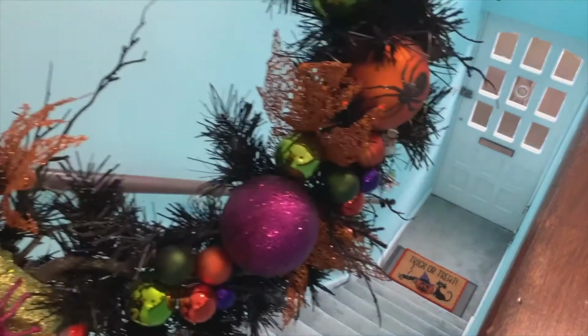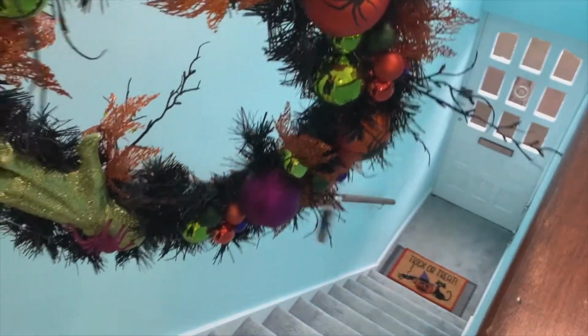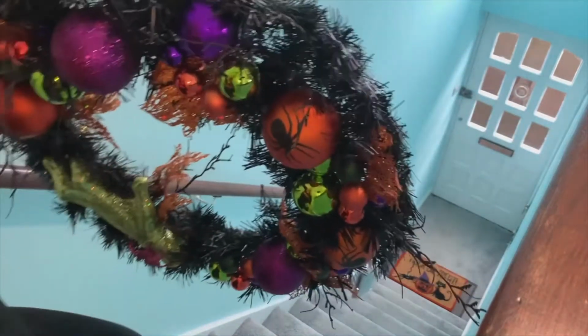So we're just going to put the wreath up on the door. How cool is this wreath? It's from Costco, but I got it last year. But I think they still do some.